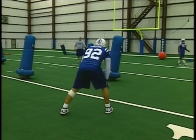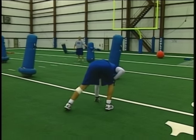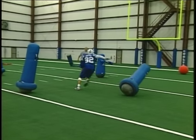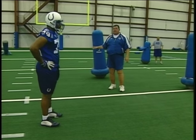Here we go. Chad's going to use a chop spin. It's one of our counters off of a chop move. Black 10. Black 10. It's a chop and spin. Excellent. And accelerate to the quarterback. We've beaten this man outside. We've threatened the tackle outside.